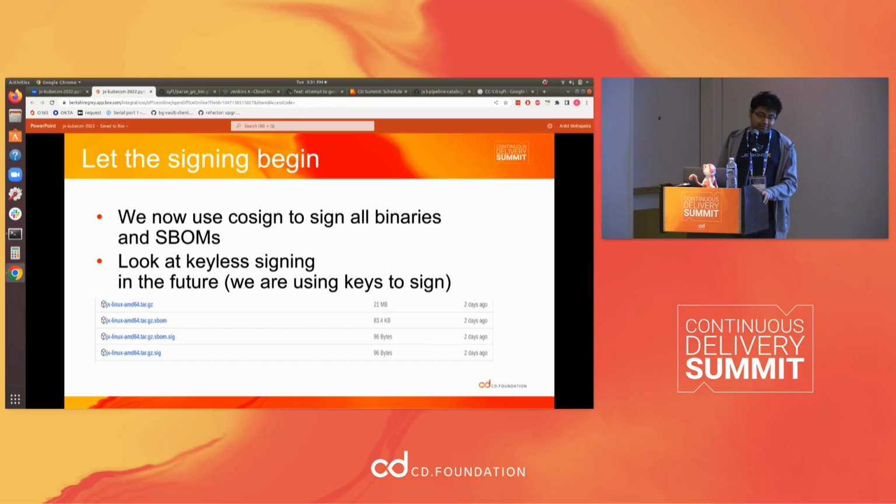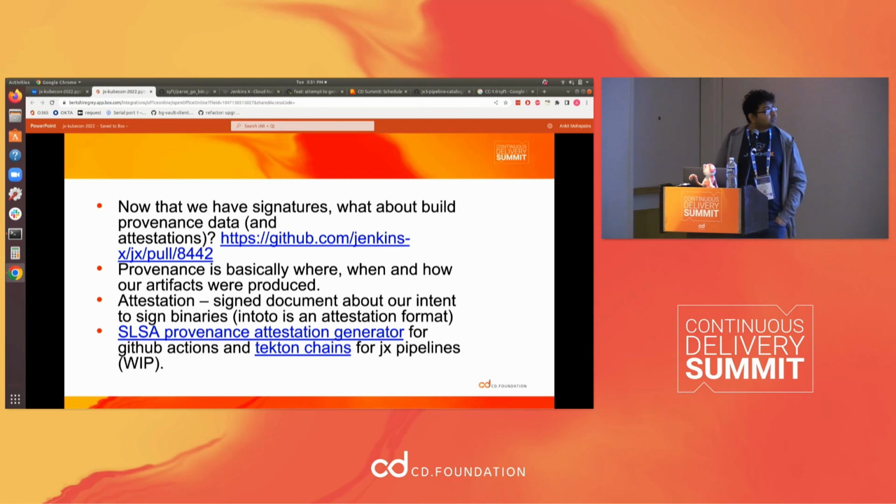We actually have a branch where we are trying out keyless signing, and that should be out very soon. Now that we have signatures, what about the provenance data? And what about attestation? So there is a pull request which will add that to our build.